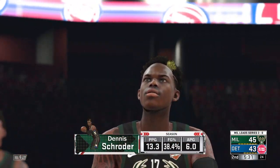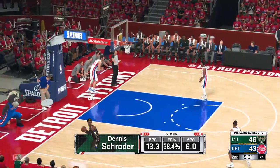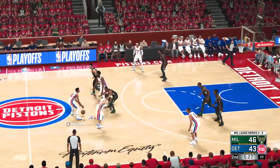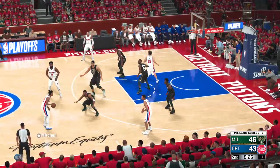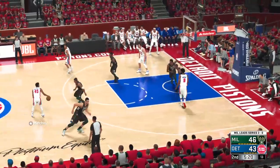And a different look here for the Pistons. Drummond's checked in for Udo. Lee comes in for Andre Roberson. Mitchell, he's checked in for Wayne Ellington. And it's Avery Bradley in for T. And then for Milwaukee, Dorian Finney-Smith comes in for Thon Maker. And it's Terry in for Brogdon.